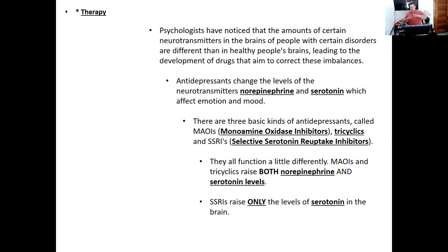You may have seen commercials for medicine. If you are taking an MAOI, that's what this is, a monoamine oxidase inhibitor. Tricyclics and SSRIs, which are selective serotonin reuptake inhibitors. And they all function a little differently. MAOIs and tricyclics both raise norepinephrine and serotonin levels. SSRIs raise only the levels of serotonin in the brain.